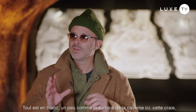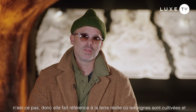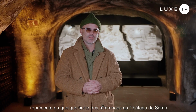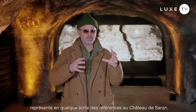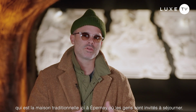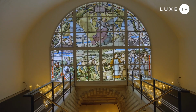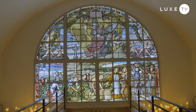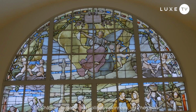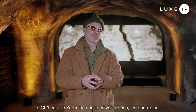It's all in white, much like the surface of the cavern in here. It's this chalk, right? So it references the actual earth where the vines are grown, and depicts references to Château Serin, which is the traditional house here in Epernay, where people are invited to stay. Yes, Château Serin, the rolling hills, the cherubs, bringing in all of these references.